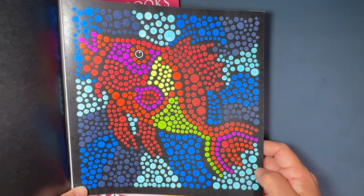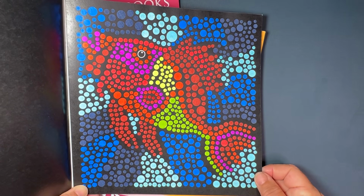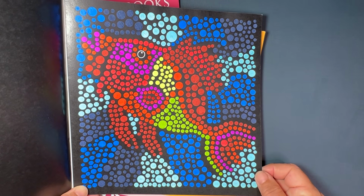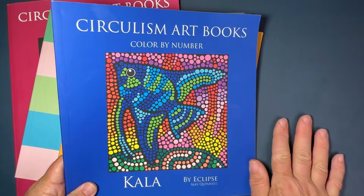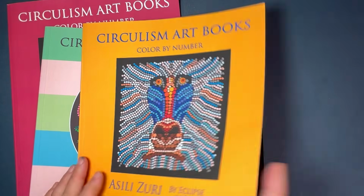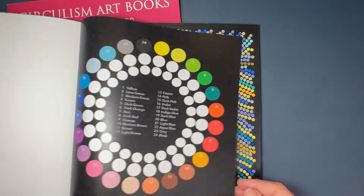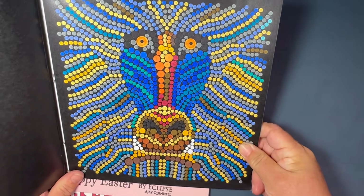So I fell in love with these books. Were these the perfect color by number? They were a good option. I love the matte cover. I think what I was missing was the mystery. I really wanted something that was a mystery, but I had a lot of fun coloring on these.